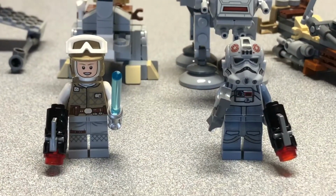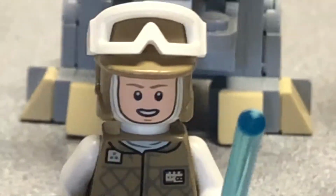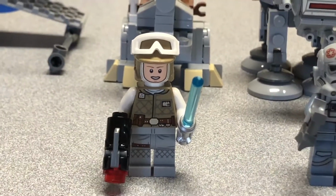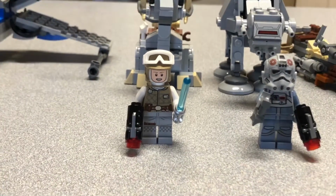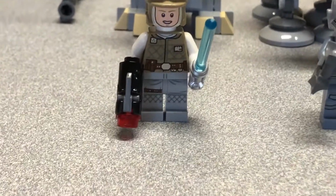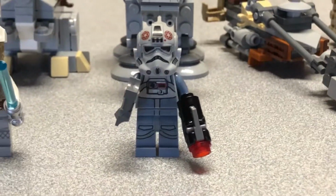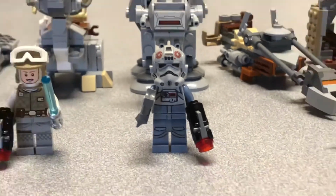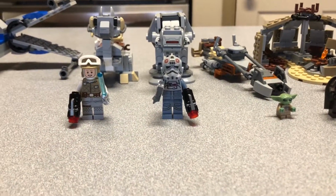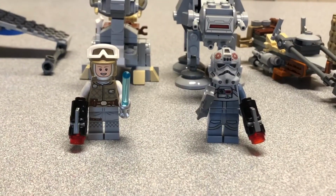And actually at third place, I'm going to go with the AT-AT vs Tauntaun Microfighter figures. That Luke has an exclusive head print, which is awesome. It's on a white head, but then they print the tan and everything else on there, and it just looks absolutely awesome. You get his blaster, which is a stud shooter sadly, but you also get his lightsaber. And then coming over to the AT-AT driver or pilot, I think it's driver. He's only seen in the $160 AT-AT, so it's really awesome to get him in this set. So yeah, that's definitely why this set comes in at third.